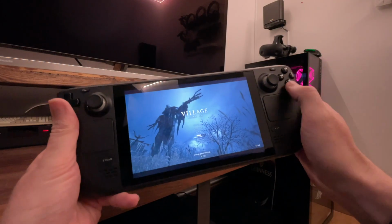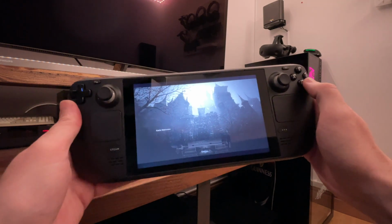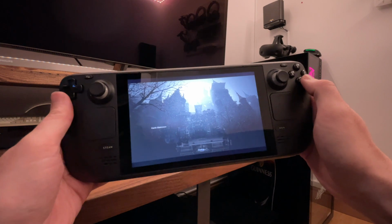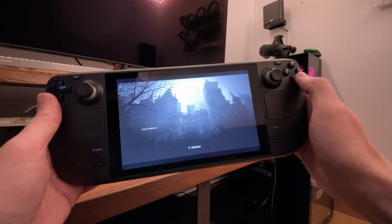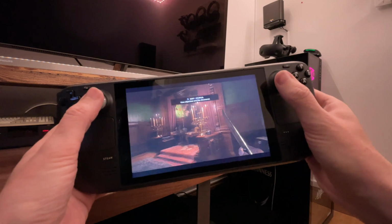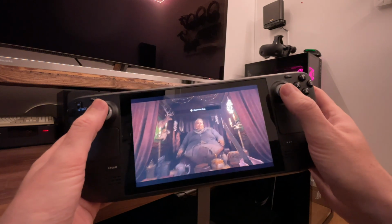Now my Steam Deck is the 256GB version, which has the NVMe SSD. So if you do go for the 64GB eMMC version, you will experience longer loading times. Once you're in the game itself, then it's just like playing on PC using a game controller. Now personally I'd prefer to use a keyboard and mouse for FPS style games, but your mileage may vary.